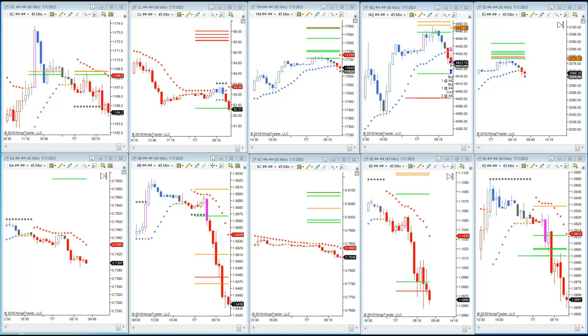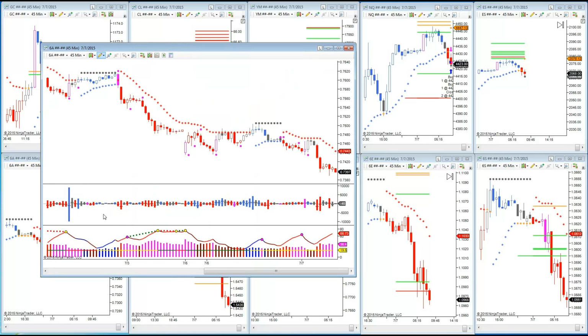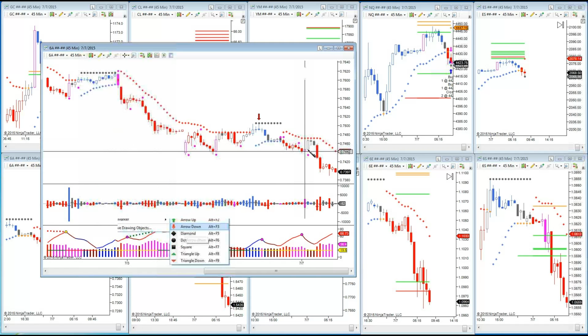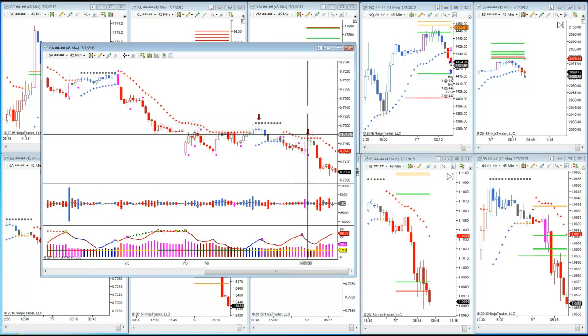Let me save this right quick, guys. You actually had two entries. You actually had a lot of entries, but we're gonna mark them on here. Okay. You had an entry here. Do you see that divergence there? That came in at 12:45. Then you had another entry. You could have went in there or there, either one. So you had a 1:30 and a 2:15 entry.